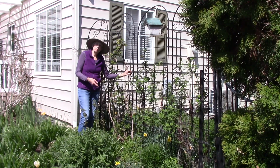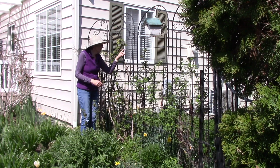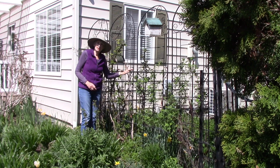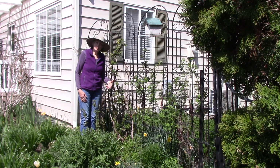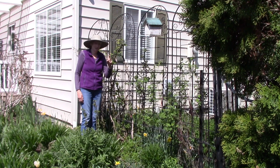One thing I wanted to point out about the rose garden is that on the north side, which is heading towards our front yard, we've got a rather interesting kind of fence, and I wanted to mention it to you because it might give you an idea. So I was on a garden tour a few years ago and I saw this idea and I thought, I have got to copy that.